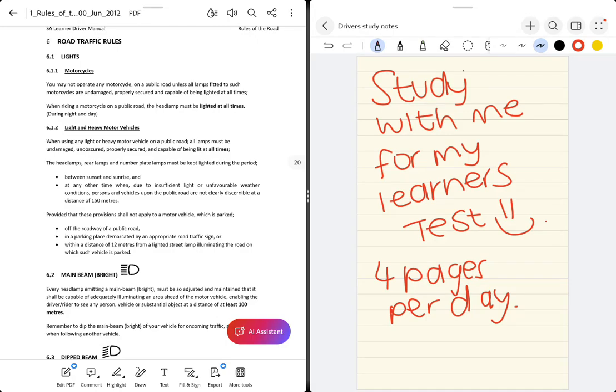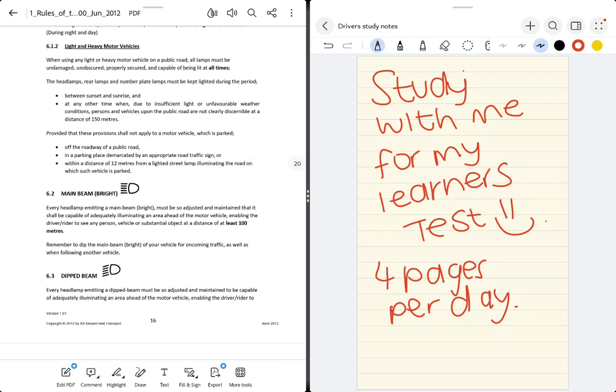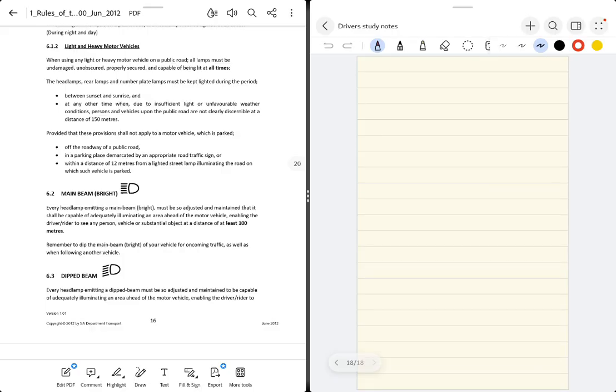Okay, so study with me for my learner's test. The first thing, I'll be doing 4 pages per day until I write. I'm so happy to document this.